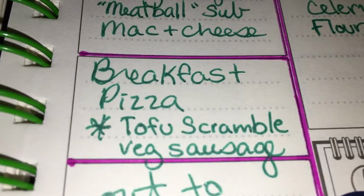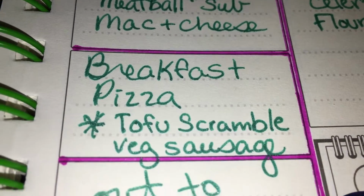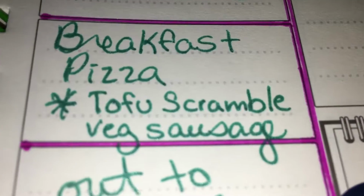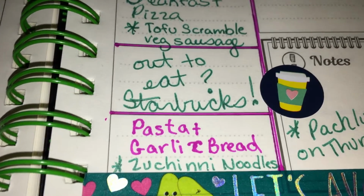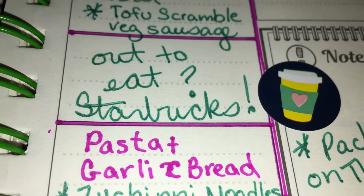Once again, like I said in the haul, we're going to do the breakfast pizza again. They have been loving that as well, so I'm sticking with it. It is very easy to do and easy to even prep ahead of time. And for my daughter and me, we'll do the tofu scramble with the veggie sausage. Then Friday we may go out to eat possibly.